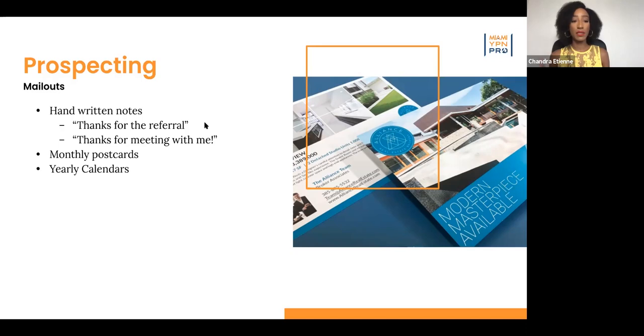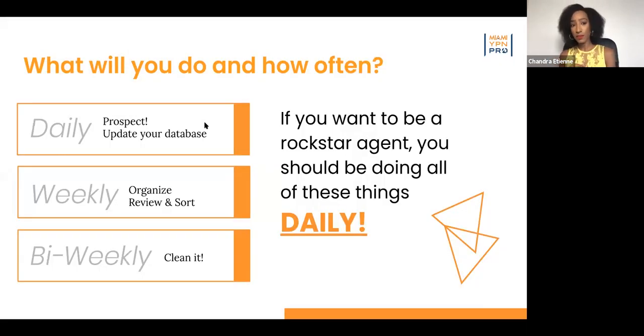I know people who send monthly postcards and yearly calendars. I personally don't do this. I know another agent in our marketplace, he actually used to be on the board with us, Daniel Golick. He does amazing with his postcards, and he sends yearly calendars to his contacts, and even puts the schedule for sports teams. His sphere is very big into the Dolphins and football and things like that, so he would have that in his calendars. So that's another amazing touch that you can do as well with your database.